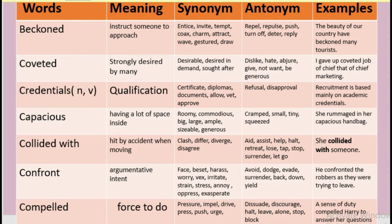Next we have the word collided, with the meaning hit by accident when moving. Similar words are clash, differ, diverge, disagree, and opposite words are aid, assist, help, halt, retreat, lose, tap, stop, surrender, let go. Its sentence is: she collided with someone.